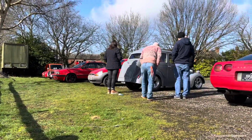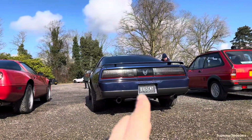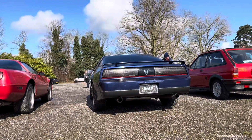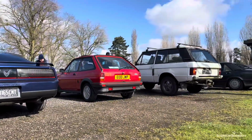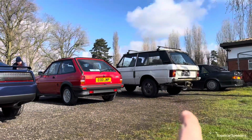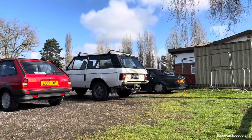So we've got a nice turnout already. We've got the limited edition Corvette. We've got Carl's Trans Am. Big thank you to Carl for letting me know about this event. Didn't even know it was on. And then we've got the Fiesta XR2. We've got the old Range Rover. My dad used to have one of those in red, the old two-door. And then we've got the very gangster Mercedes down the end.